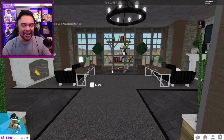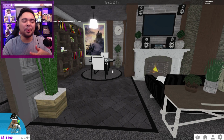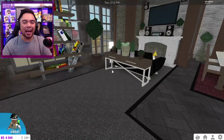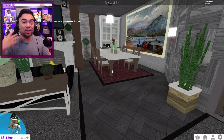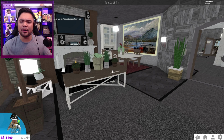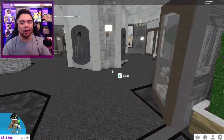Dude, how insane is that? Now, a couple more bedrooms to look at over here, guys. I hope you're paying very close attention to all the decorations that he's using. I am trying my best to speed through everything because we've got so much to look at. But if you're interested in the decorations of a specific room, go ahead and pause the video, guys. Pause it, take a look at it, absorb all the information.